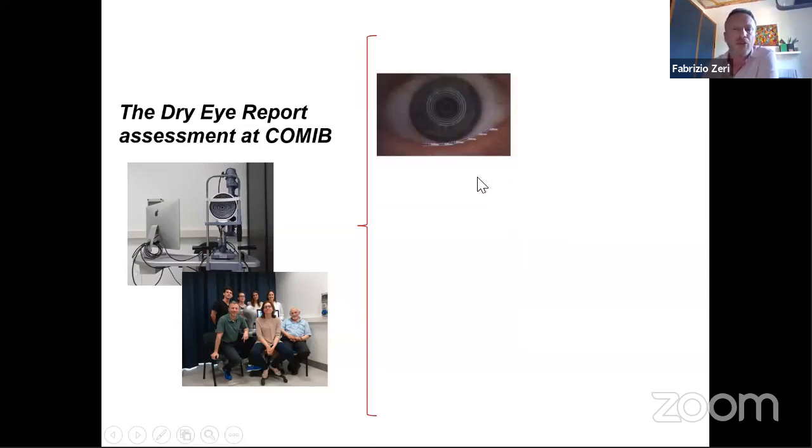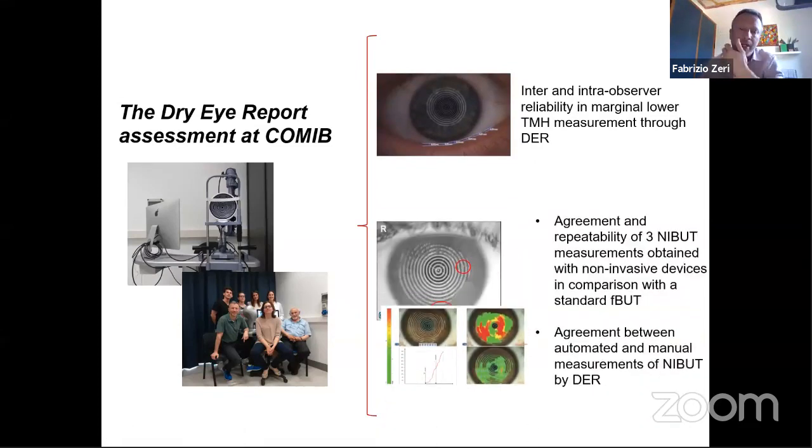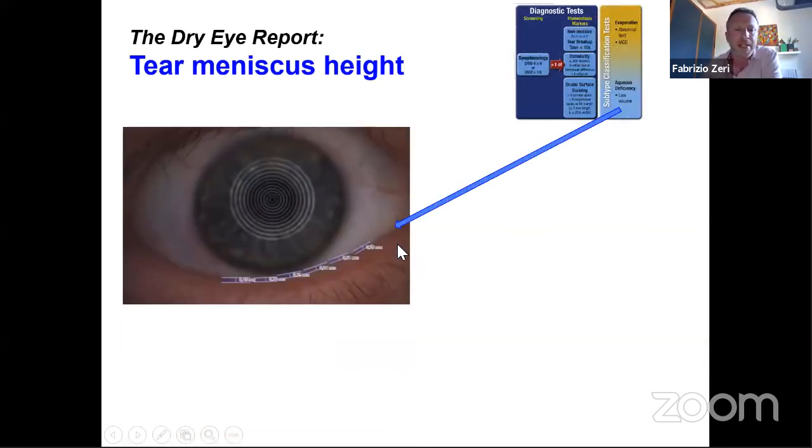So I would like to share with you just a couple of these studies. One is on tear meniscus height, and the other one on non-invasive breakup time. So let's start with the tear meniscus height study. So what we are doing now and what we did in the past, this is a paper. So let's have a look before I show you some data. I would like to show you a little bit about tear meniscus height assessment.